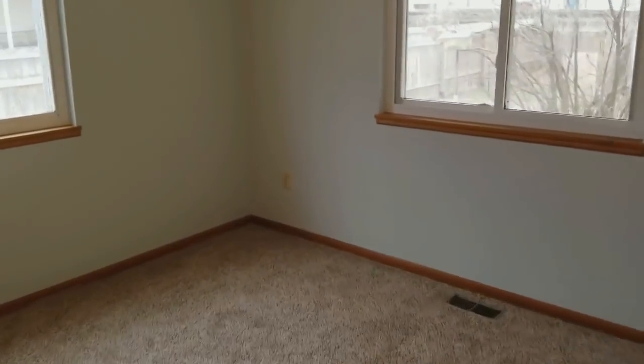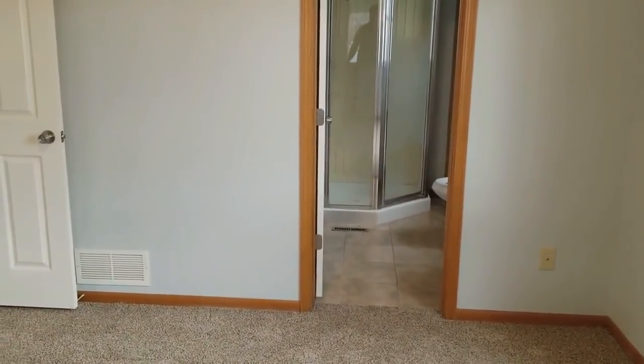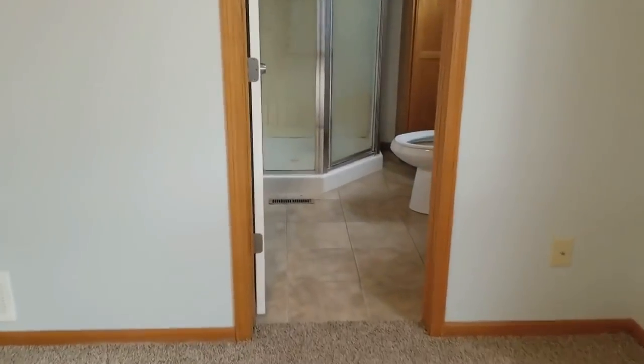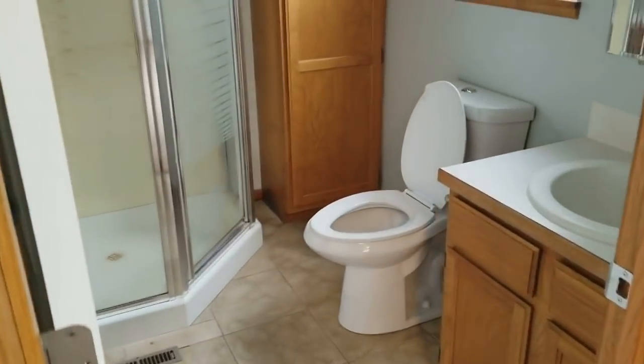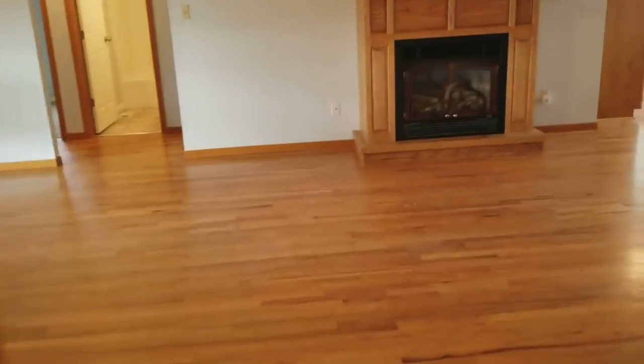The inspectors are notorious for leaving the covers off furnaces, leaving attic access off. Not all inspectors, most inspectors are great, but some are just very lazy in putting stuff back how they found them. So just walk through the house, make sure it all looks okay, it's somewhat clean. It doesn't really hurt to get it cleaned again as well. Won't take very much. I think there's a little bit of dirt and stuff on the floors here.